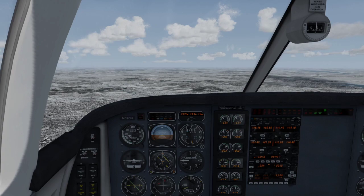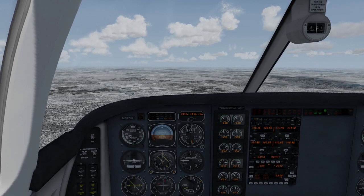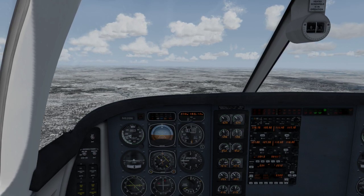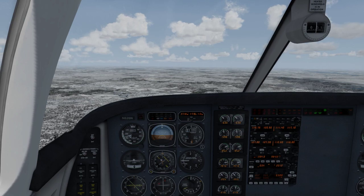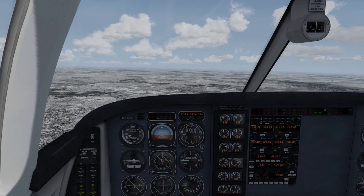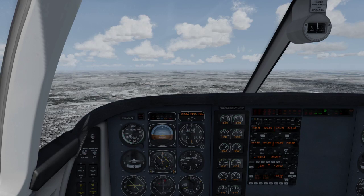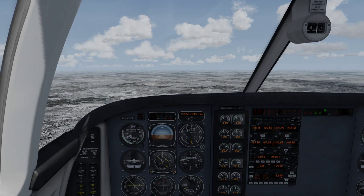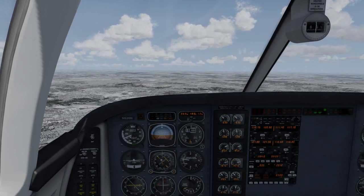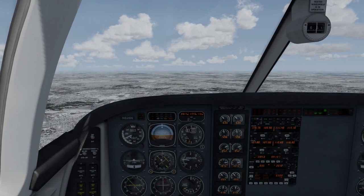What I really want is a Dash 8. I want just a good Q400. Now I know FlyJ Sim is making one, but they're in early alpha testing, so that's a ways off. But I think that would be a super fun plane to have, propeller-driven wise, and the King Air 350i is kind of intriguing as well.